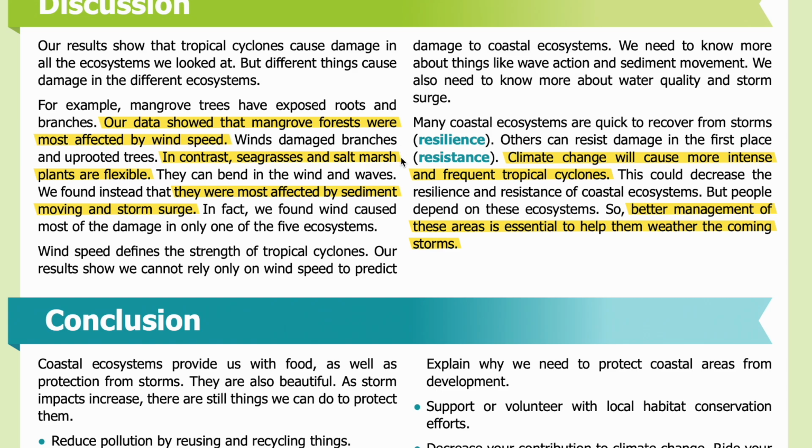In contrast, seagrasses and salt marsh plants are flexible. They can bend in the wind and waves. We found instead that they were most affected by sediment moving and storm surge. In fact, we found wind caused most of the damage in only one of the 5 ecosystems. Wind speed defines the strength of tropical cyclones.